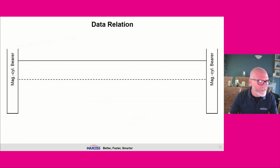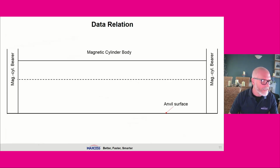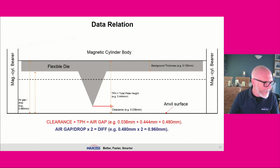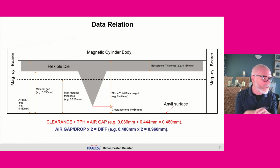If we look at that in specifics for the data relation and add the magnetic cylinder bearers and the base, you can still see exactly the same schematics we've seen in the previous slide. But the key thing is the clearance. And that clearance is the specific air gap between the blade tip and the anvil surface. And this is where we've set our flexible die based on your face material, adhesive, application requirements. And if there's any deviation in the anvil surface, then that changes. And that also changes the TPH gap as well. And if you're cutting thicker materials, like I say, industry standard is 480 microns. We can make up to 1.2 millimeter flexible dies for thicker materials. But if your mag base is worn, then it's going to cut deeper into your backing material, and it's going to reduce the gap for that material to fit into.